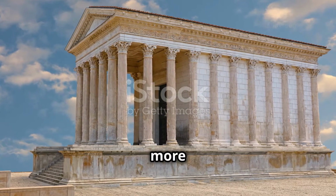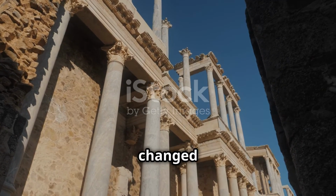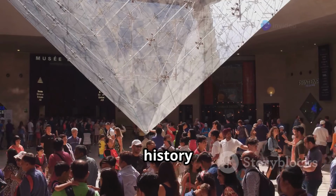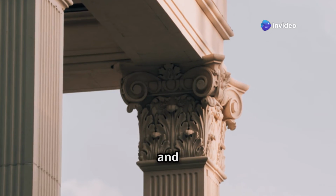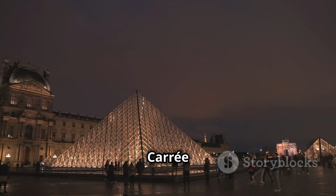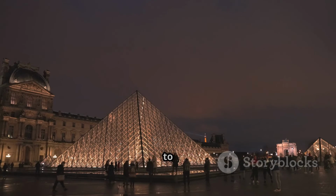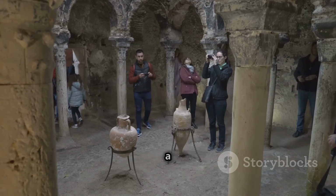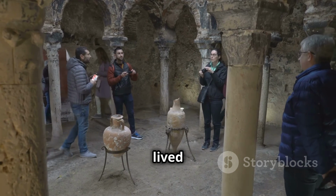The Maison Carrée is more than just a pretty Roman temple. It shows us how much the Roman Empire changed the world. Its beauty and history still amaze and inspire people today. When we look at its columns and carvings, we see how creative people can be. The Maison Carrée reminds us of the past, inspires us in the present, and will continue to be important in the future. It's a place where history comes alive, connecting us to the people who lived long ago.